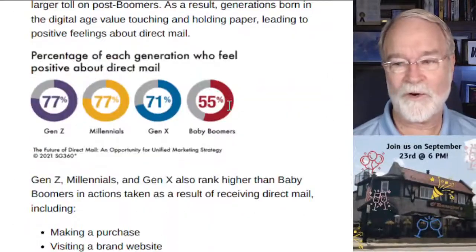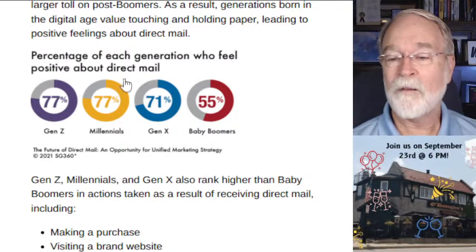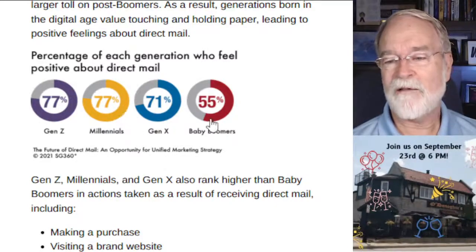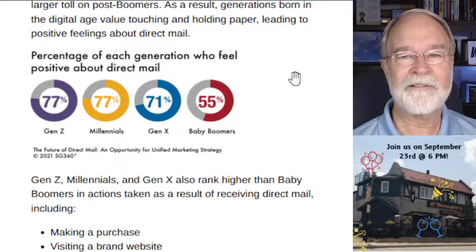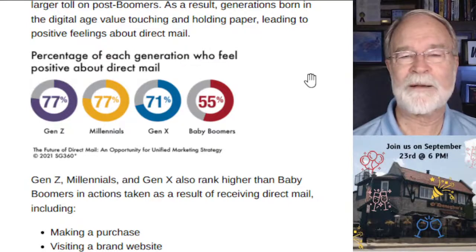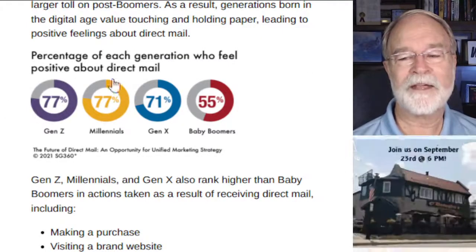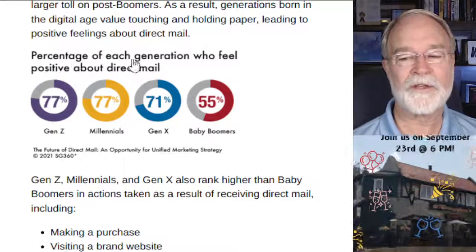Oh, but look at this. Generational attitudes. Gen Z, 77% are positive about mail. Millennials, 77%. Baby boomers, 55. Don't let your own feelings about mail, back when the mailbox was jammed so full you had to get a bigger size mailbox. Look what the kids think. Look, these are your customers right here.